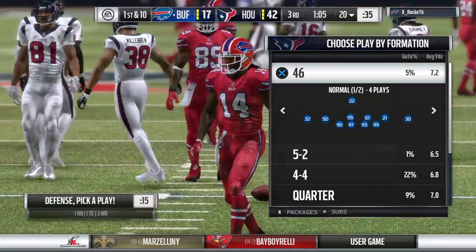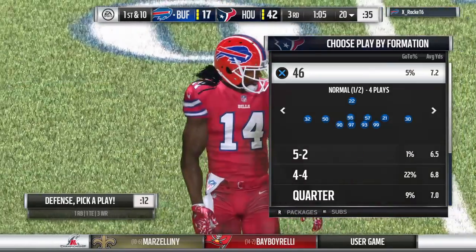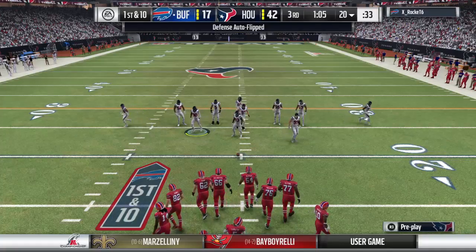Here's the Buffalo offense now as they get set to take over here. And last time this unit was out here, costly turnover, and then that turned into 6 points. They've got to make amends.